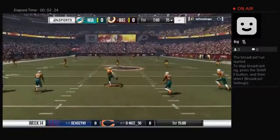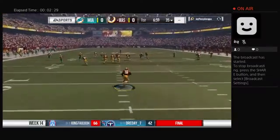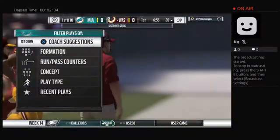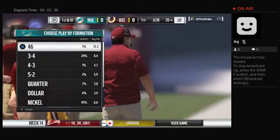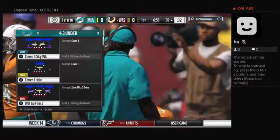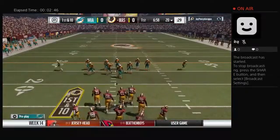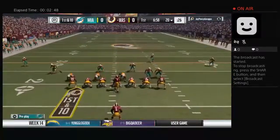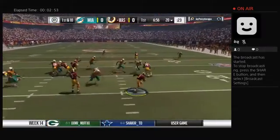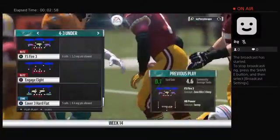All right, Larry, we are due east from our nation's capital at FedEx Field in Landover, Maryland. Today, it's a Week 14 matchup that should be a good one between the Miami Dolphins and the Washington Redskins. Now they'll run it on the toss. Fights forward for only about a yard up to the 21.